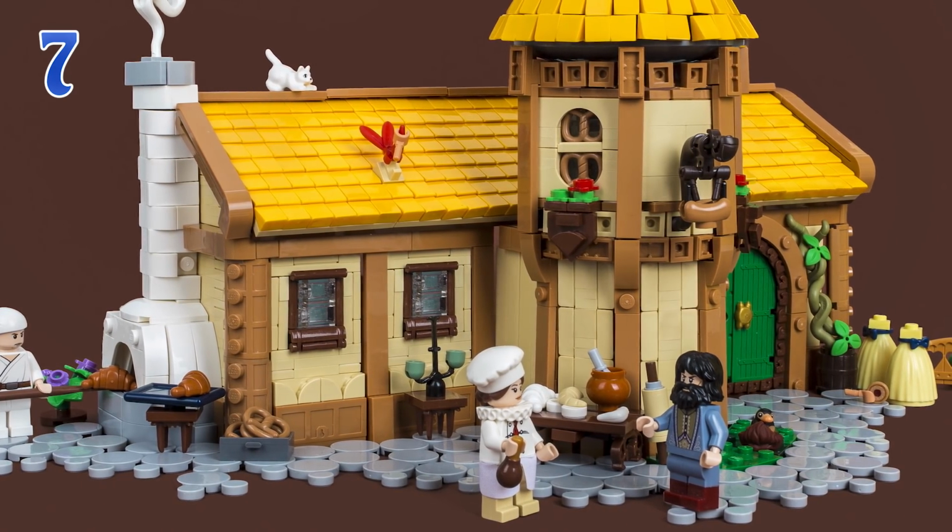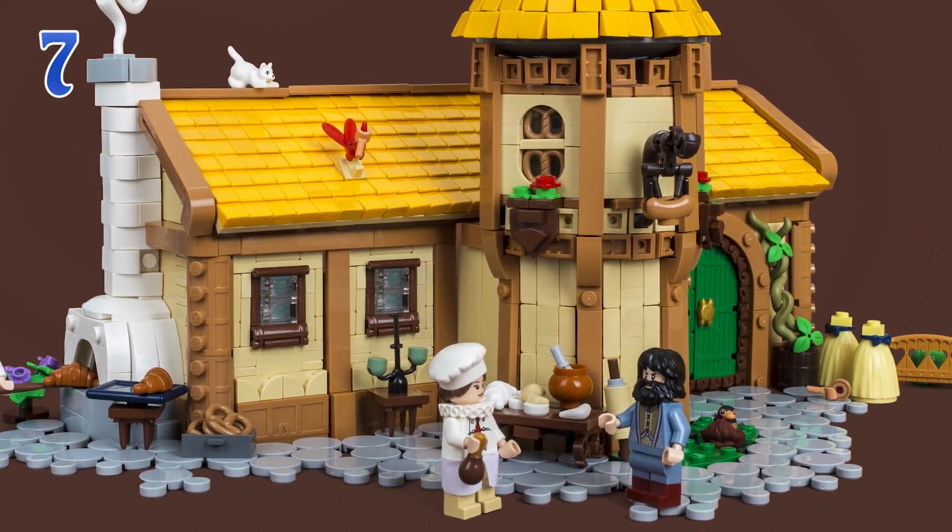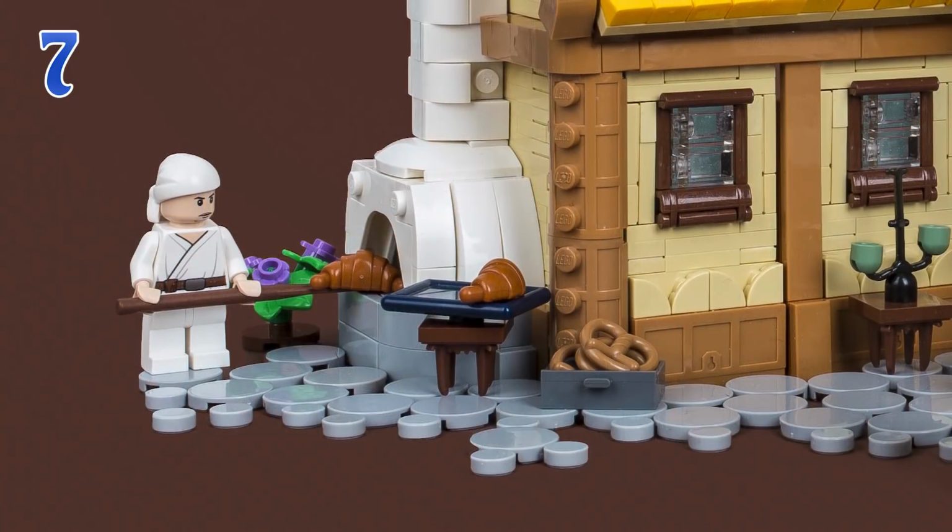As it usually goes with such mocks, I don't know where to start. Every single piece of detail is just very, very good. Maybe starting from the left, we have the baker's oven.